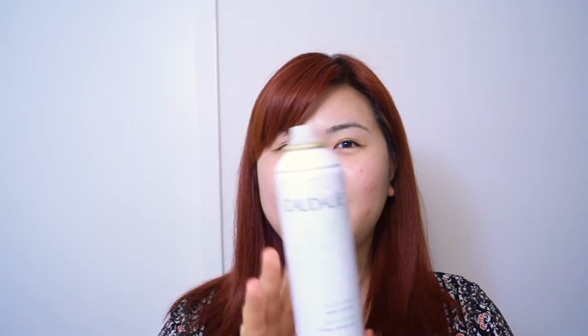I like to use this as a refresher to get my skin ready for everything else that I'm going to put on it. What I really like about this one especially is the spray nozzle. It comes out as a super fine mist, really lovely, and I'm going to use some right now. So let me clip back my hair now.